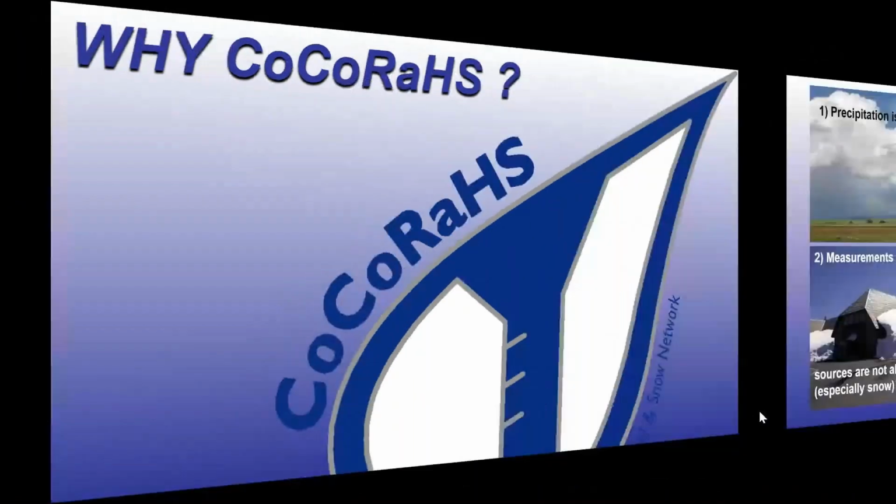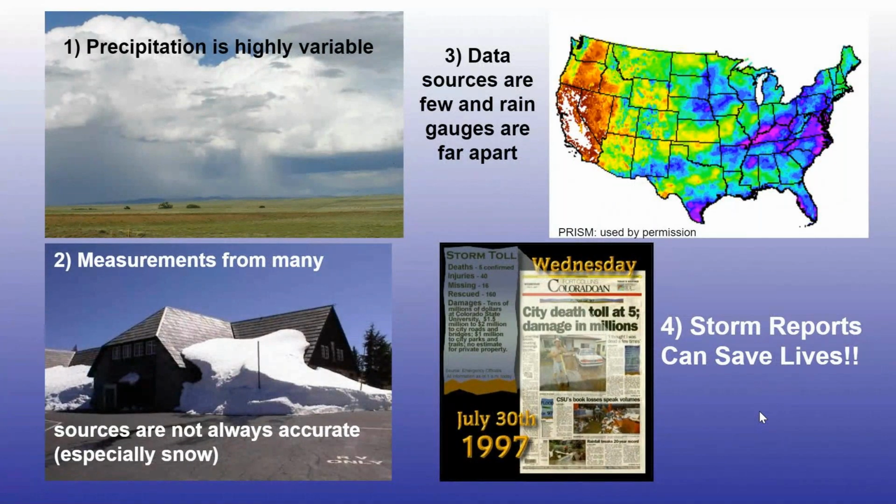Why might you be interested in joining CoCoRaHS? Well, there's a couple of reasons to take you through. One is precipitation is highly variable. In the summertime, you might get a thunderstorm where you get rain at your house, but then just across the street, it's a sunny day. Same thing in the wintertime with the snowfall. Just a couple of neighborhoods across might be the difference between several inches, or even who got rain and who got snow when there's precip type issues we're trying to sort through. And also, data sources can be few and far between sometimes, especially out here in northeast Montana. The more observations we have, we can kind of fit together that puzzle a little bit nicer.